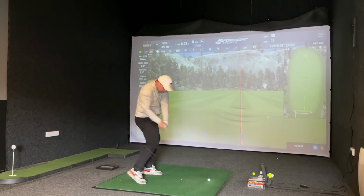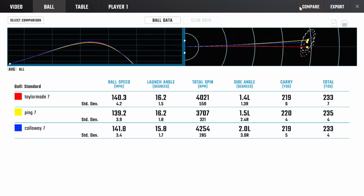So looking at the numbers, as you'll see here, we did have very similar numbers. You can see there's only a yard in it between them all. However, the TaylorMade had more standard deviation by a couple of yards, so the Ping obviously looking quite good there at 220 with only 4 yards standard deviation, but a little bit lower spin as well. I would expect a little bit more spin on a 7-wood there. Interestingly, the Callaway has the most ball speed out of the lot, but the most spin.